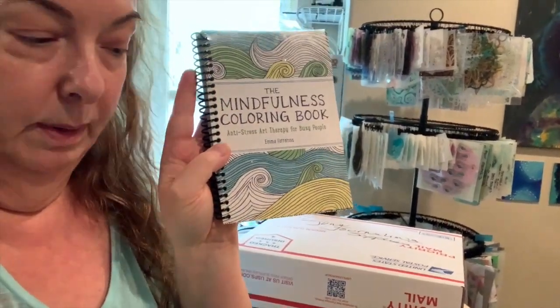I also have this, which I'm going to let go of. This is an adult coloring book kit that I put together quite a while ago, and I've discovered I really don't like adult coloring books. Probably the only one out there, right? There are two small adult coloring books in here. They're both the mindfulness coloring books, and I have had them spiral bound.